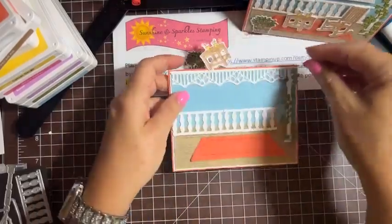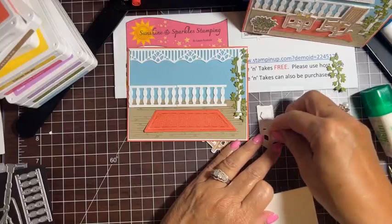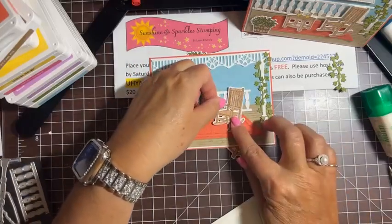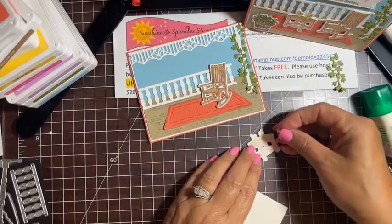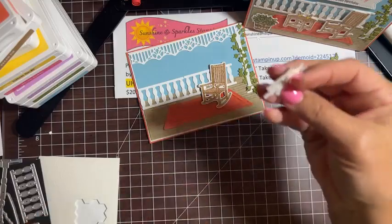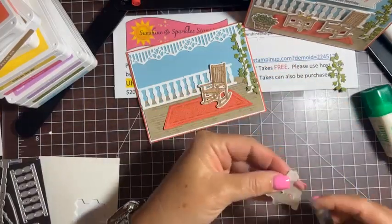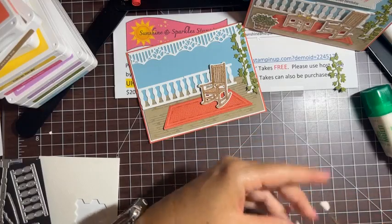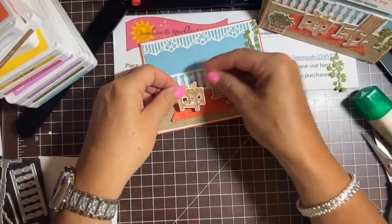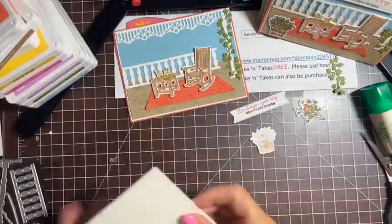All right, now we're going to pop some things up. Let's start with our chair. Let me get my dimensionals out. And we'll just put a couple dimensionals on the chair. And I think we want it right about here. Let's put our table next. Hopefully nothing's showing through, or we could have used some mini dimensionals on this. Oh, I don't like that, that's showing. No, we don't want to see that. Let me cut this one in half. All right, that'll be better. Or you could just use minis. All right, here's our table. And I think we want that placed right about here. Now, let's pop up the rest. Our planter.